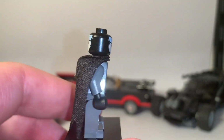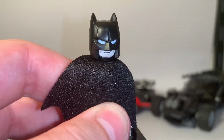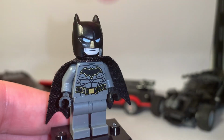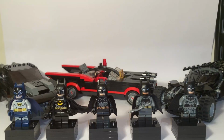bit more natural to Bruce Wayne, but the printing is of extremely low quality here on this black head. This is an issue with LEGO's printing for the past few years now, unfortunately. I think it looks terrible. His other face is of a smiling head. These are currently all of the live-action Batman actors represented in LEGO form.